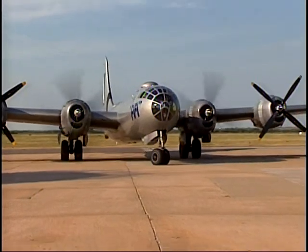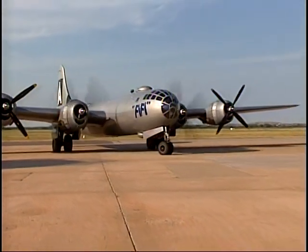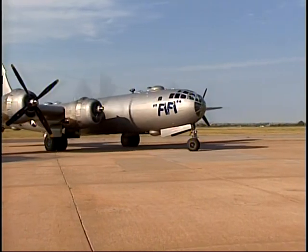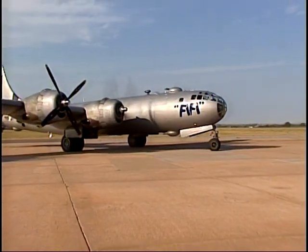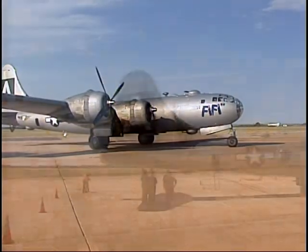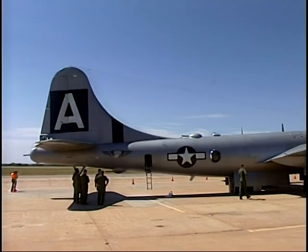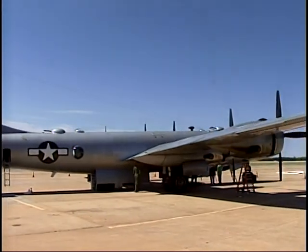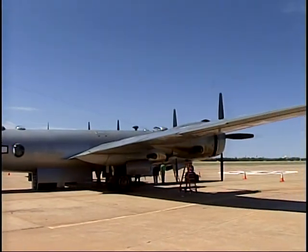First of all, this is outstanding. This is really neat being inside this thing. But for Woodring, what an opportunity to bring a vintage World War II aircraft here for the public to take a look at. We have not had, since I've been out here, an aircraft this large out here. We've had a B-17, a B-24, and this is really something.